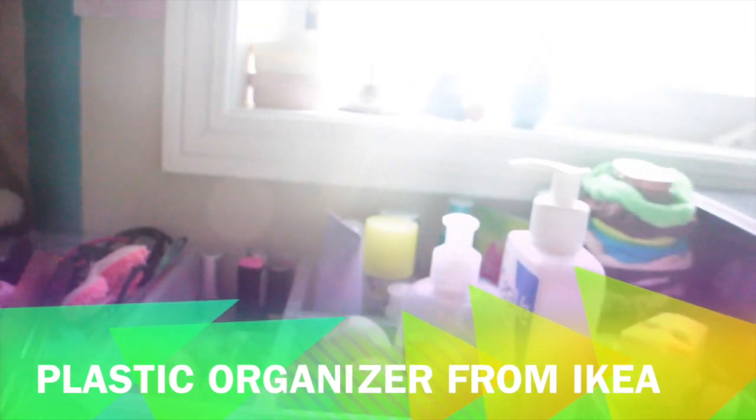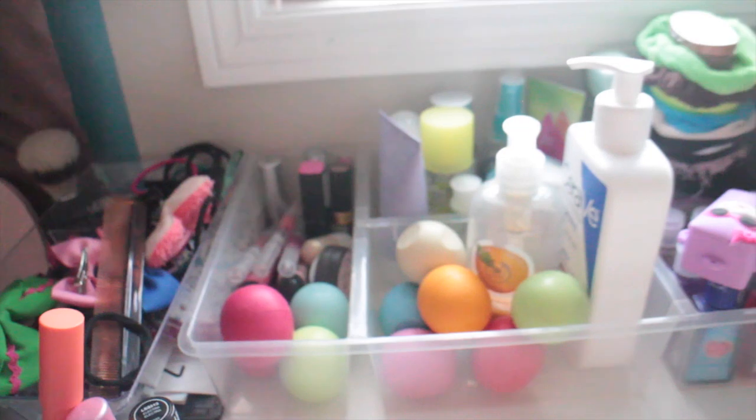My second method of storing stuff is this clear container with multiple compartments. I think this is a really great idea, especially if you have a lot of things you would like to store. And mine, I got it from IKEA. It is just made out of plastic, as you can see.